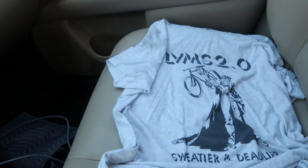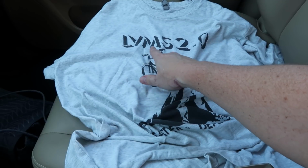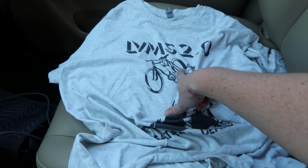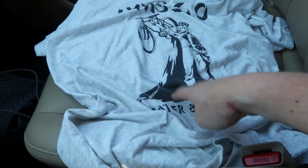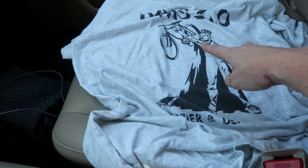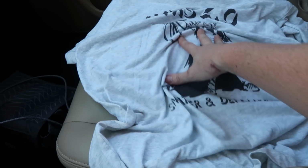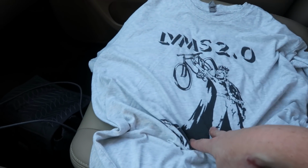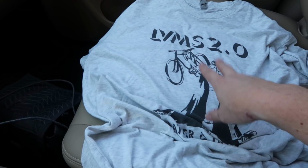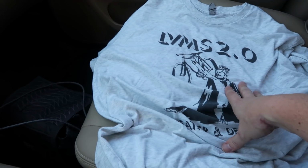And then the last one, this one is a little bit more of a gamble. It's an event t-shirt. It says LVMS, it looks like a bike ride, so it might be an MS fundraiser ride for Las Vegas. I'm not familiar with it, but it's got a bike. But the reason I grabbed it is because it does have Freddie Mercury on it with his little microphone, and he's holding a bicycle up. And again, if this was my size, I probably would just keep it. And it says on it, sweatier and deadlier. So it's just a really cool t-shirt. I don't know, because it's an event t-shirt, it's not vintage, it's not Queen. I don't know if they'll take it or not, but it was such a cool shirt, I couldn't pass it up. So anyway, flip this back around.